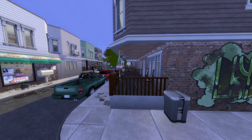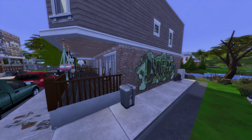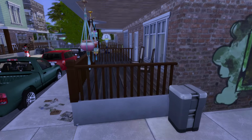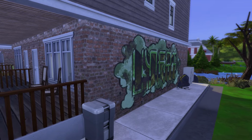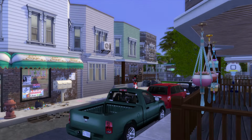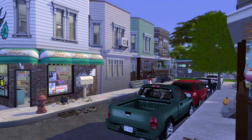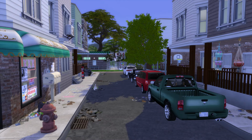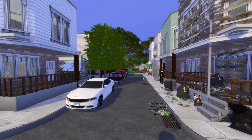So this is the whole build. This is pretty much it. There is some graffiti on the side. I could replace it with one of those murals and they can paint this side as well. Here's the corner store. And then let me give you a shot of the entire block from each side. Here's one end of the street and here is the other.